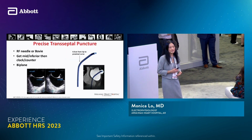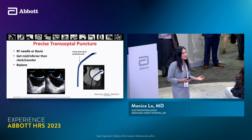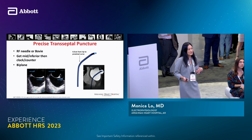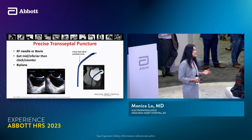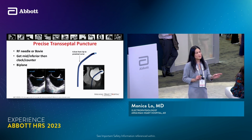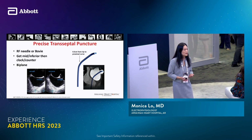It's very important to have a precise transseptal puncture so that you can implant the device in a coaxial way. So you can use an RF needle. For AFib ablations, you really just need to go posterior puncture over, and that's fine. But for the left atrial appendage, you want to make sure that you're pointing coaxial into the left atrial appendage. So typically what I do is I come down in the LAAO view and get a mid-inferior area looking at the bicaval view. And then you can either clock or counter-clock with the needle on the septum to try to get more anterior or more posterior. And you can use biplane or X-plane on TEE so that sometimes you can get both views.